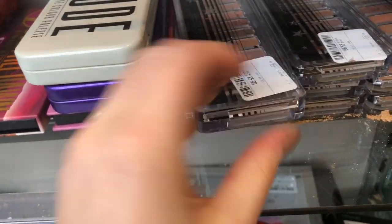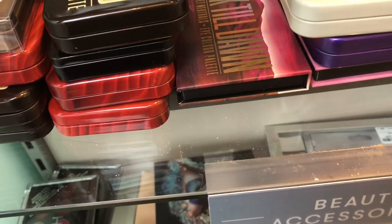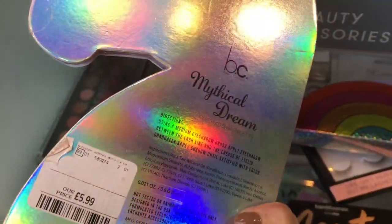They then had a lot of eyeshadow palettes from the brand W7. The one that I've tried I wasn't overly impressed with. They then had a few Lottie London eyeshadow palettes, which weren't too bad for £5.99. My eye was then completely drawn to this unicorn packaging. My daughter would absolutely love this. I think it was just a cheap eyeshadow palette.